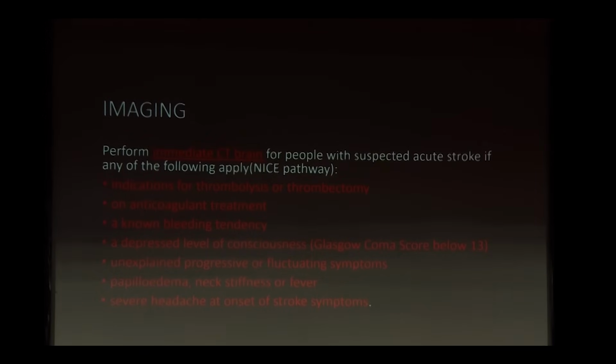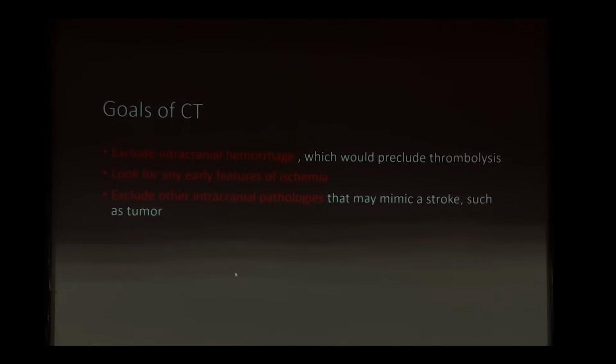Then moving on to imaging, when to do a CT brain plain. CT brain plain is the gold standard for imaging in acute stroke. As per the NICE pathway, these are the indications for doing a CT brain: indications for thrombolysis or thrombectomy, if the patient is on anticoagulant treatment, if there is a known bleeding tendency, if there is a depressed level of consciousness, that is GCS below 13, if there is an unexplained progressive or fluctuating symptom, if there is papilledema, neck stiffness or fever, if there is severe headache at the onset of stroke symptoms. In all these cases, you do a CT brain plain and rule out a hemorrhagic stroke. So exclude intracranial hemorrhage, which would preclude thrombolysis.